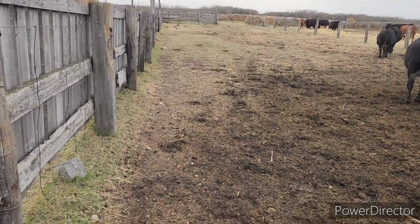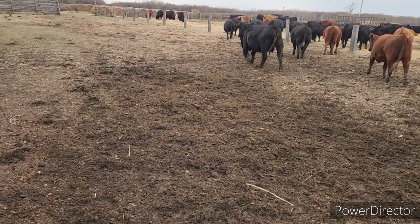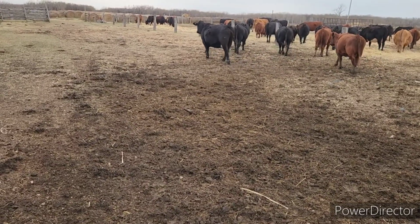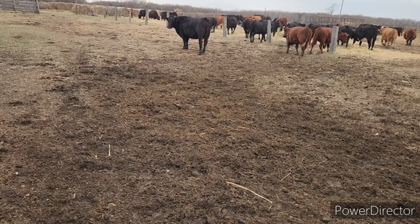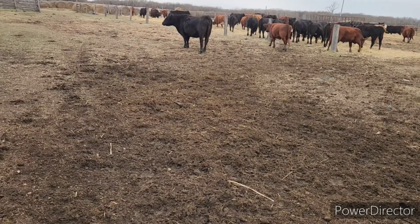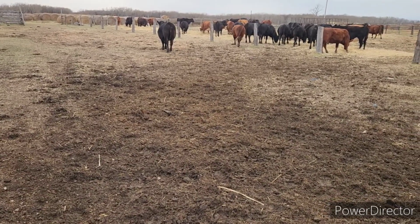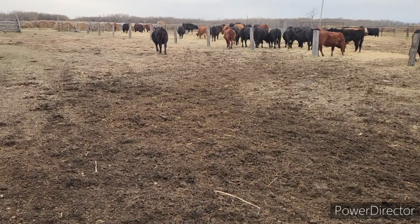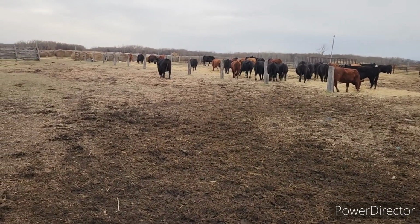Could be late. What's that? That black cow in the end, on the left here. She has no udder. Walking in between the fifth post or whatever, there's no udder on her. That's fine. It could just be a late cow. Tiny uddered cow. Yeah, but she should be still swollen. Not really.